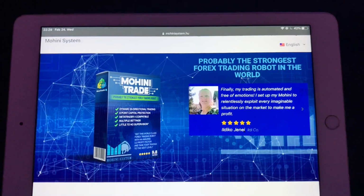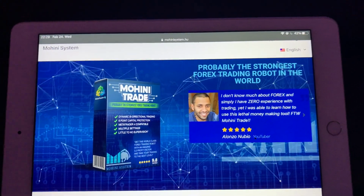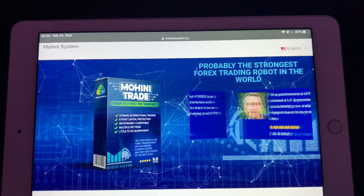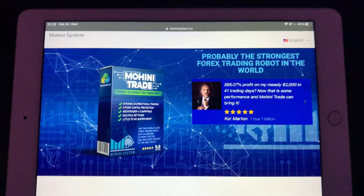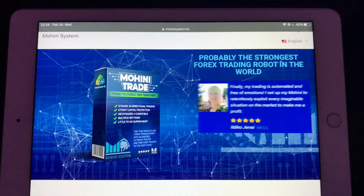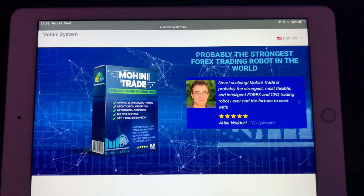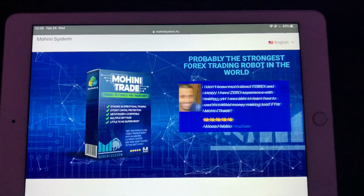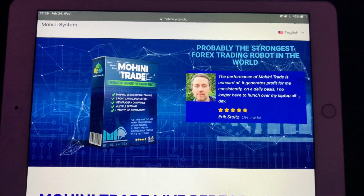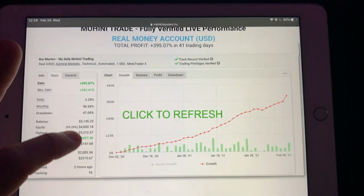It's looking for a very certain, very specific pattern in the market, and once that pattern presents itself, then Mohini Trade knows exactly what to do and how much to put in: what's the lot size, what's the take profit, what's the stop loss. So it knows everything, what's the lot sequence. So technically that's it.